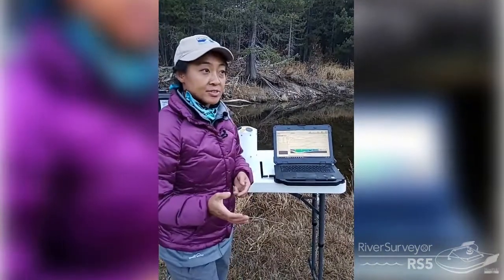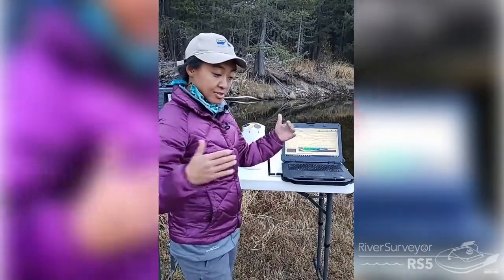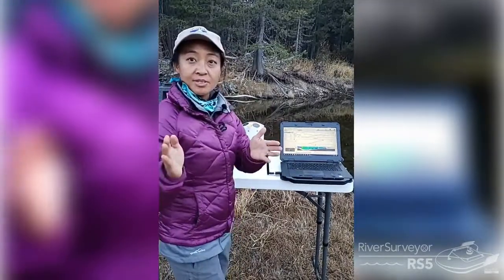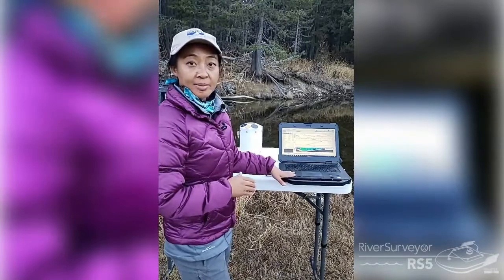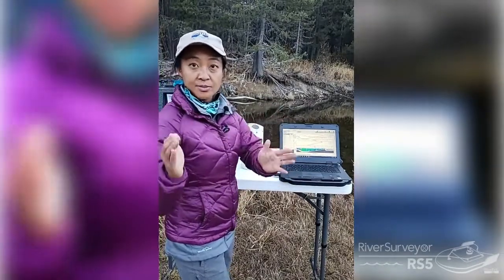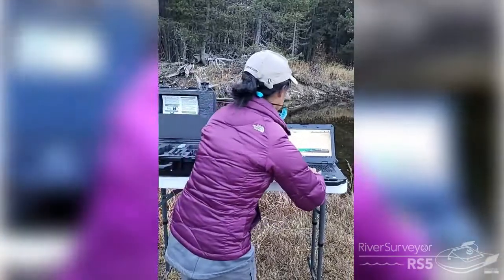Something else that might be interesting is what we call subsectioning. That means that you take a transect and you can slice it up into how many slices you want, and the RSQ software will automatically calculate the discharge for those individual slices. So something to think about.